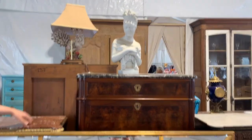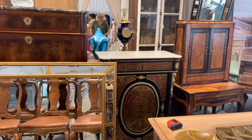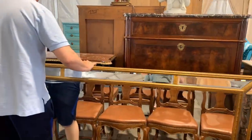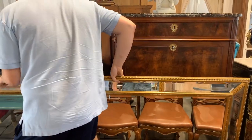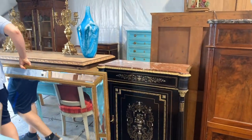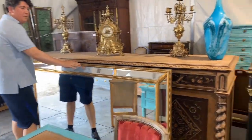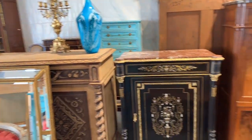That is. And then we have two Boulle cabinets. Yeah, let's talk about this Boulle cabinet. We got two. I didn't even see that one. It's hidden behind that mirror. How old is that mirror? This is contemporary. This is going to be the 80s. Everything else is old.